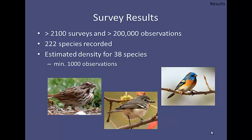And for the results, we had over 2,100 surveys conducted in those 20 years and had over 200,000 observations of birds, of which we had 222 different species detected at least once during the 20-year surveys, which ends up being about half of all the birds that are found in Utah. And we were able to estimate density for 38 of those species, and these generally had at least 1,000 observations, which worked out to be at least 50 observations a year for those particular birds.